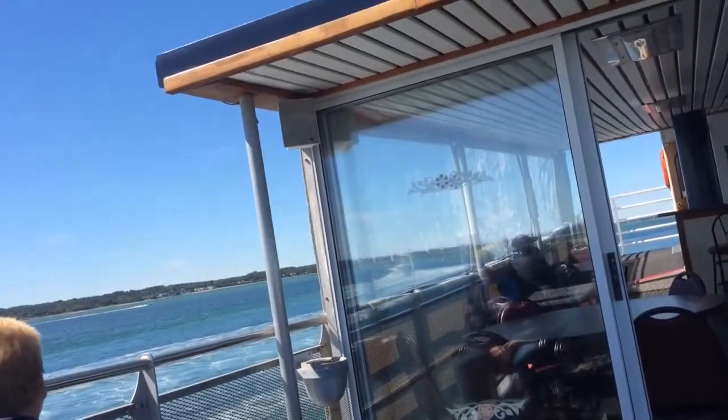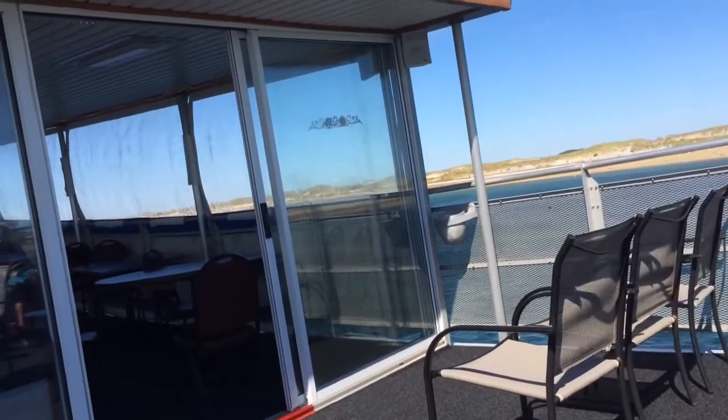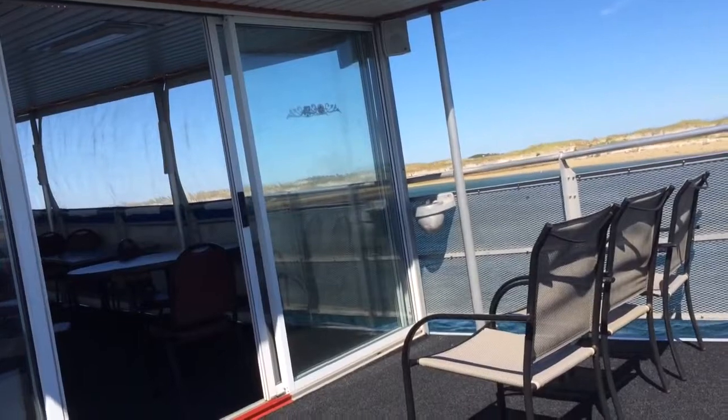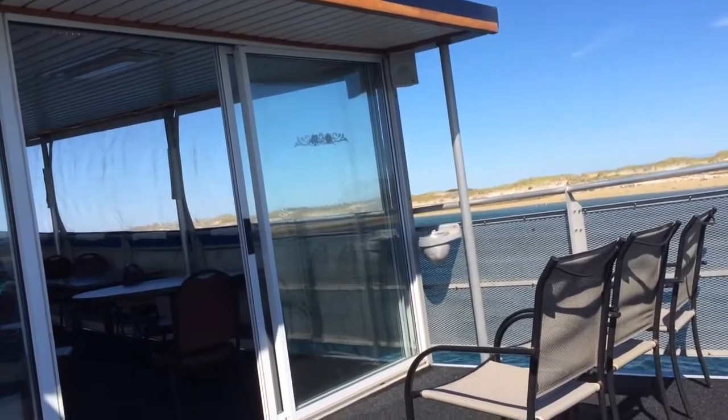Over the years, Plymouth Beach has suffered from a substantial amount of erosion. One of the worst storms was a no-name storm of the winter of '78, and shortly thereafter the town of Plymouth embarked on a beach restoration program.